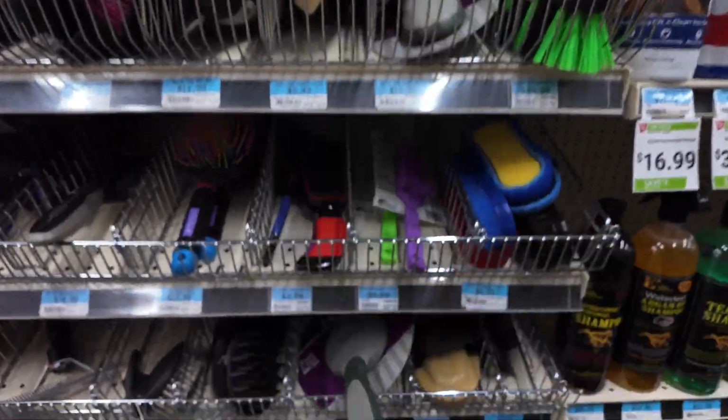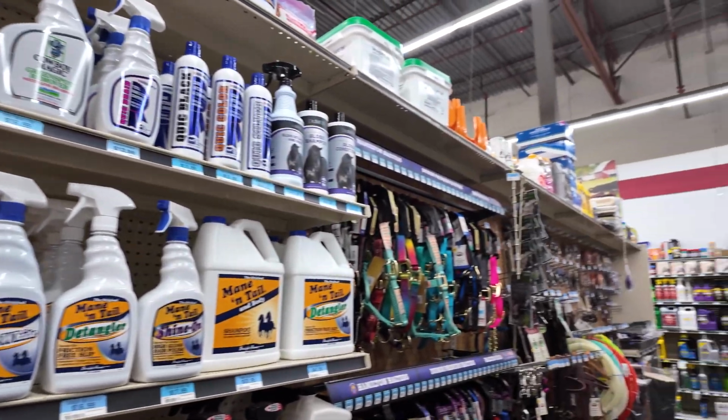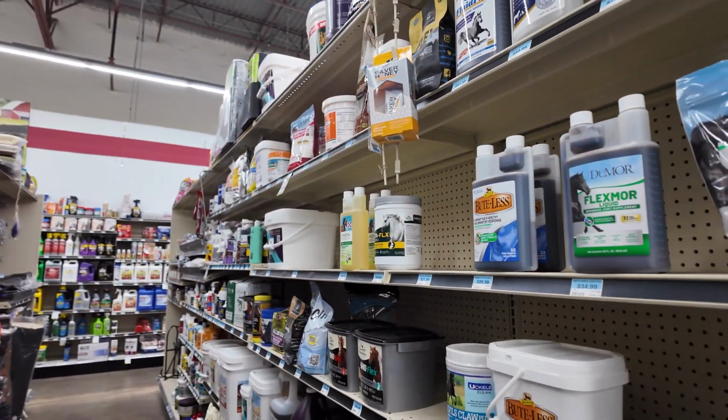You guessed it, right here. It's right here in the horse section. I get a lot of things that I use for breeding and going on with my operations right here in the horse section.